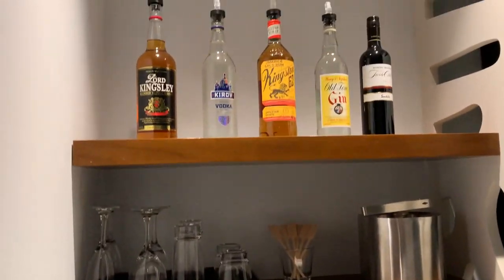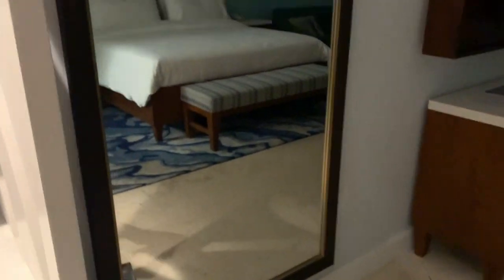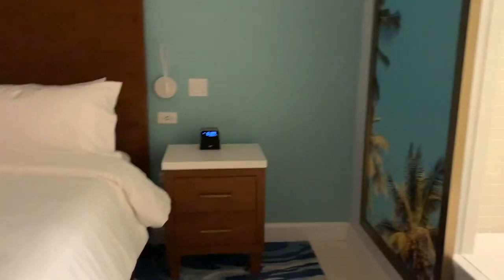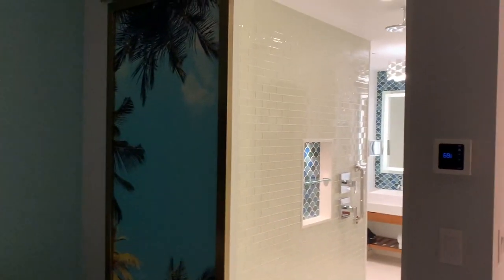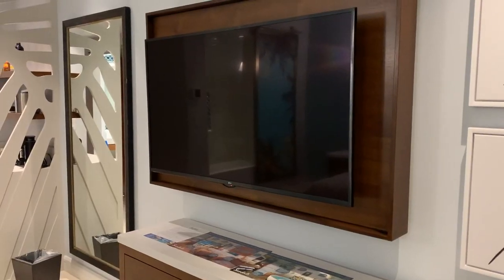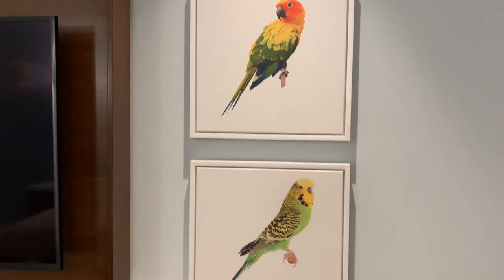You walk into the room and you have what I call the little bar area with your liquor and your refrigerator. Here's a mirror, and just to give you an overall look of the room, it was freshly painted, very nice. A king size bed, you have an alarm clock, and there is an open window to the shower, but you can slide that door back. You have a full screen TV. I love the artwork in this room. It was just very clean.